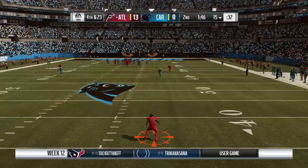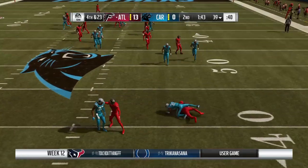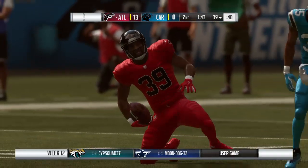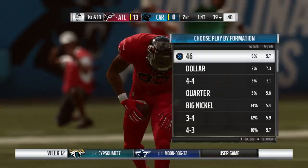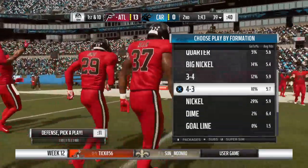Take the big shot right out of the gate. At worst, you'll open up the defense a little bit, loosen them up, have them back on their heels. Call that a 45-yard punt, just 2 yards there on the return. And the Falcons will be taking over 1st and 10.